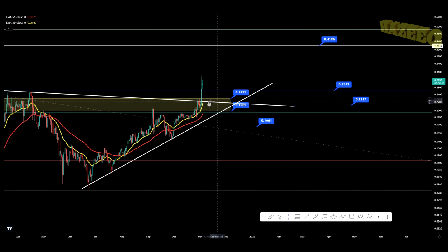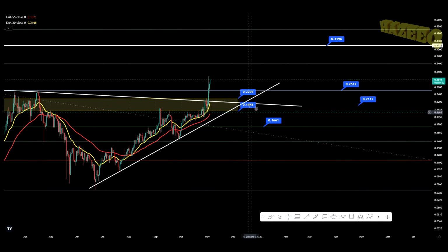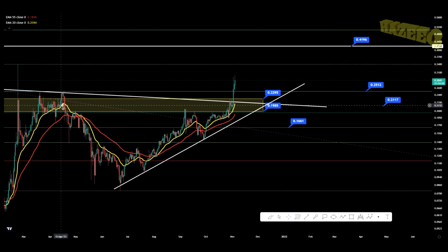Now, I do expect us to come back into this yellow rectangle zone, which is from 23 cents all the way to 20 cents, roughly, because this was a major resistance level. And now we broke out of it. We need to come back and hold support.